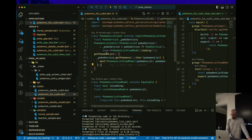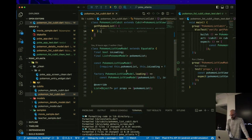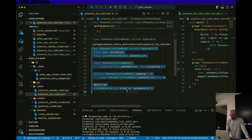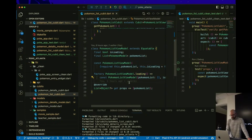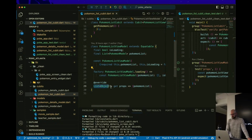Since that's the only method I have in this block, or in this qubit, sorry, that's all I need to test. It should have 100% coverage there. For the view model that I'm using in replacement for my state, pretty easy here. I just have a factory method, but I'm using equatable instead of freezed here. So there'd actually be two things I want to test. One, to make sure that my factory returns what I expect it to do. And then you're also going to want to test your equatability here.